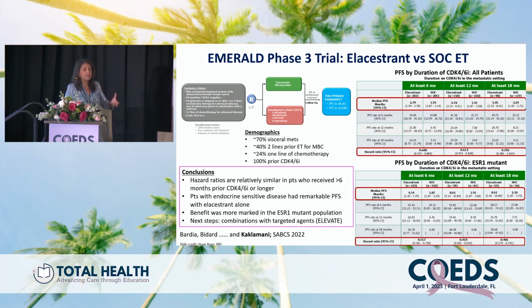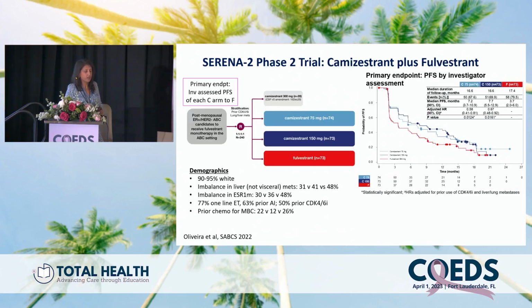So again, bringing this into clinic, if you have a patient that has had a good response to a CDK inhibitor, this is a drug where you are seeing some clinically meaningful efficacy. The patients with endocrine sensitive disease had a remarkable PFS with elacestrant alone, and the benefit was more marked in the ESR1 mutated population, and that's where the indication for this agent is, in the ESR1 mutated patients. Of course, we want to know if this therapy has activity in combination with other agents, including other targeted agents, and that's the subject of the ongoing Elevate trial.